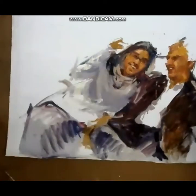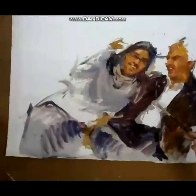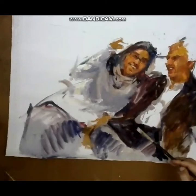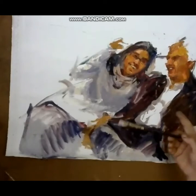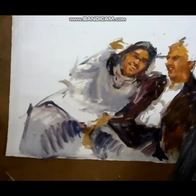Okay, as I come here to the face, I am going to add some skin tone. When I say I am going to add skin tone, it is just a little bit, not much. When I see those bulging bellies, well, it's not that bulging, but I like to exaggerate, which is not flattering for the sitter.